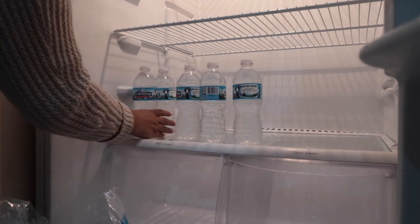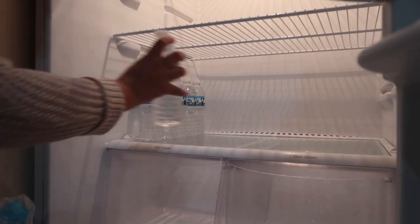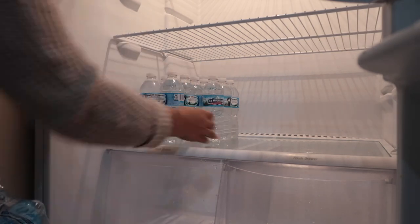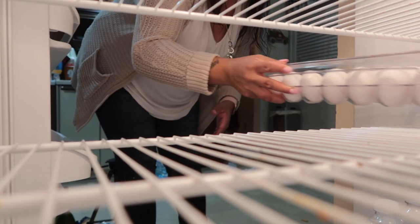So I like to just organize the water. Usually I keep it all on the bottom here. I did see organizer containers for waters, but we like to have a lot in the fridge at once, so I figured those would take more space. So this is the only thing I don't store in a container in the refrigerator, besides milk obviously, or gallons of juices, stuff like that.